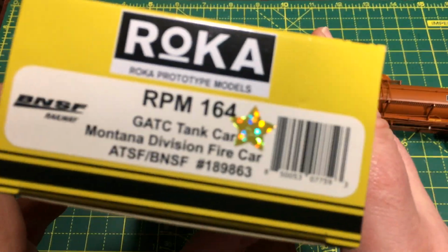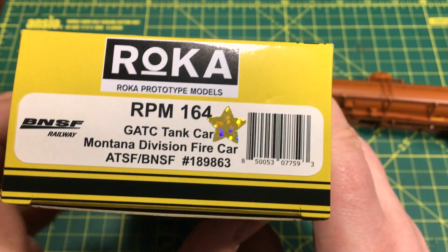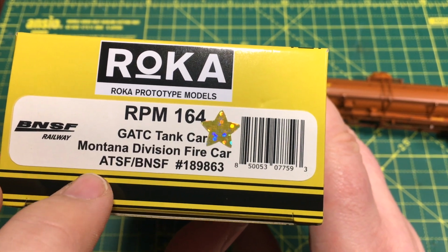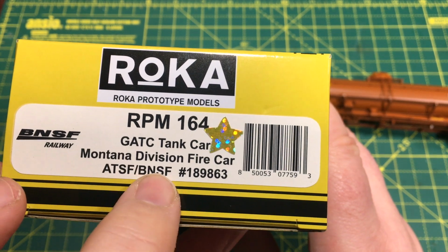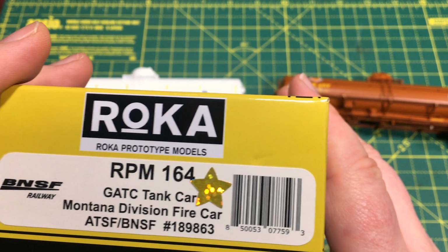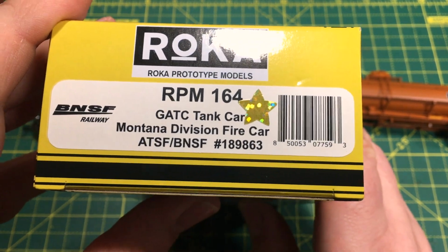Now, the next one that they've sent is RPM 164, and this is the Montana Division fire car for the ATSF/BNSF. We've got the logo there, the BNSF Railway. Montana, of course, Billings, Montana, is where Roka prototype models are based.